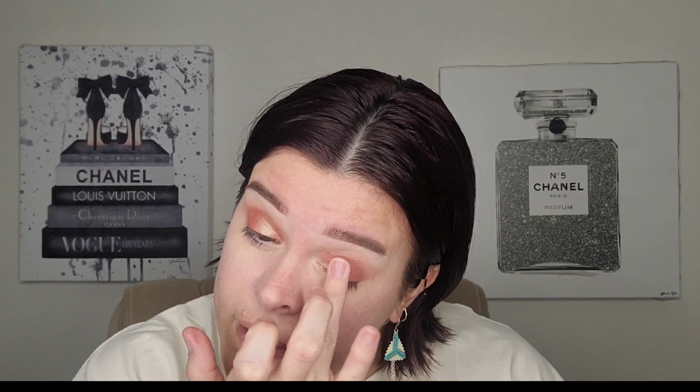That's really pretty. Very subtle. It's definitely not knocking me out. It's not an intense, crazy metallic, but really, really beautiful. And again, something that's super important to me is staying power, and I've never, ever had an issue with Anastasia Beverly Hills shadows not lasting long.